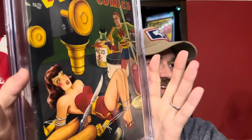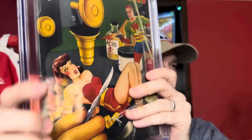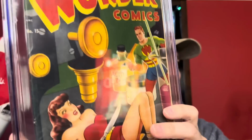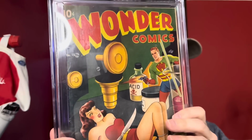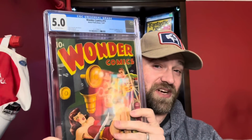This thing just has just about everything you want on it. You've got the woman in the red dress. You've got her in distress, like she's either small or it's a giant there that she's going to be cut up by this scalpel. You've got some random beakers and acid in the background. You've got the guy jumping in, doing the Kool-Aid man save in the background, like, oh yeah. And this is a very nice presenting 5.0.